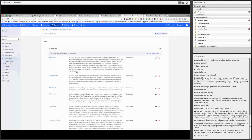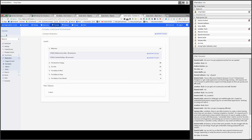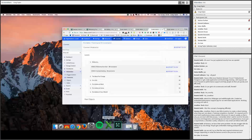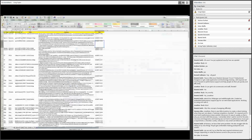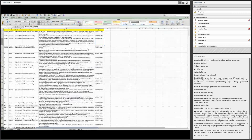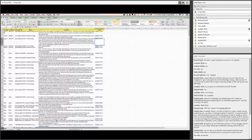Now, we're looking at this inside Curatr right now, and that's good. It's a nice, handy, portable way of doing it. What I am going to show you, though, is I'm just going to, once again, tweak my screen around slightly. Hopefully I don't make you seasick along the way. What I have done is I've downloaded that report. There it is. I now have a CSV or a spreadsheet with every single comment that was made in that course. I'm sure there are hundreds, maybe thousands of them, probably hundreds of them.